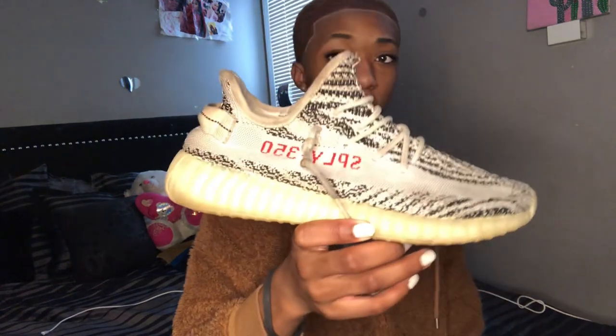let me grab these. Okay, so let me show my Yeezys first. Hold on, y'all. Okay, I'm back. These are some 350s too that I wear a lot. These are the zebras, I believe. Very cute. I wear these a lot. I got these way at the beginning, maybe a few months before 2023.